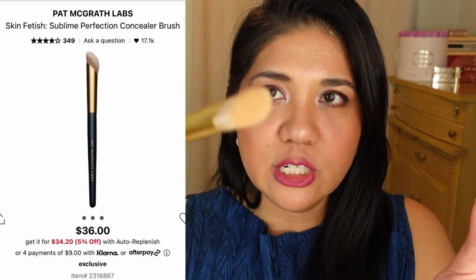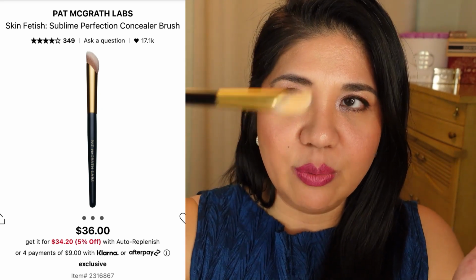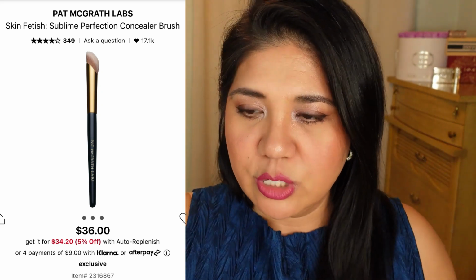They're both great, but I actually prefer this concealer brush more. And if I lost this tomorrow, I would definitely pick this up because this is probably one of my favorite under eye concealer brushes, the Pat McGrath one.